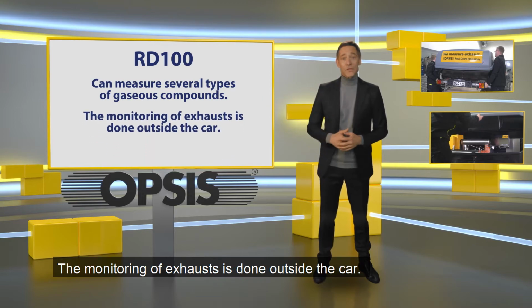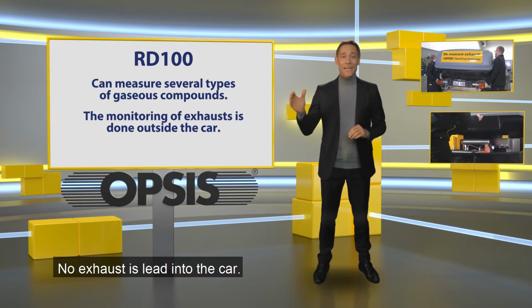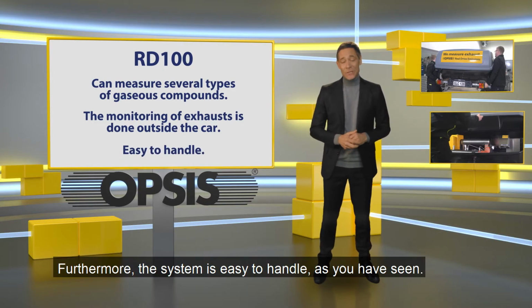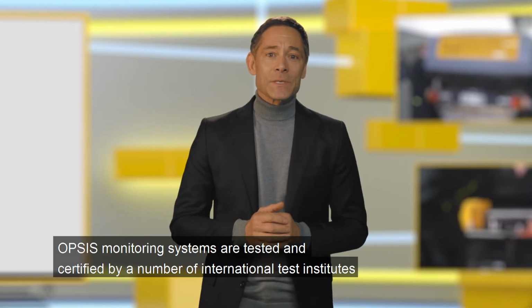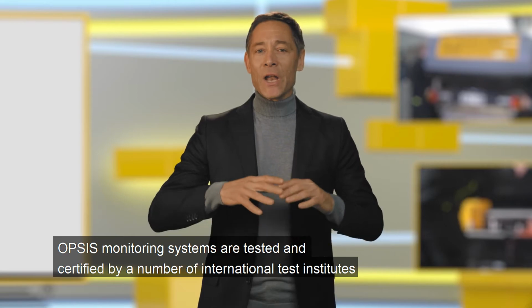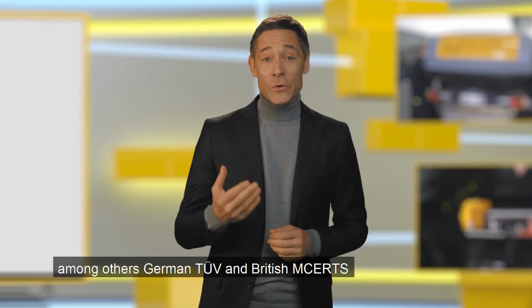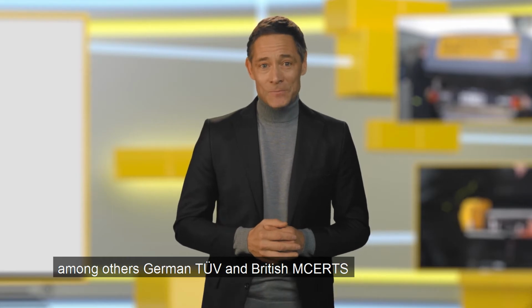The monitoring of exhaust is done outside the car. No exhaust is let into the car. Furthermore, the system is easy to handle, as you have seen. OPSIS monitoring systems are tested and certified by a number of international test institutes, among others German TÜV and British Excerpt.